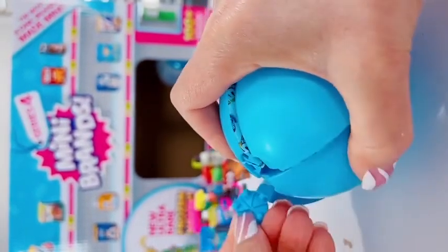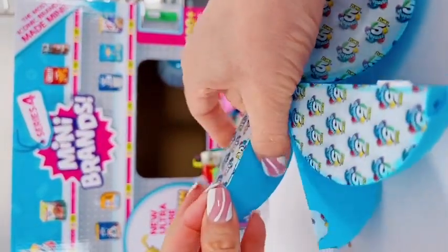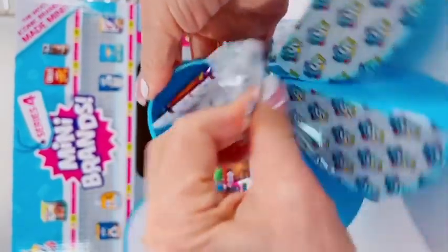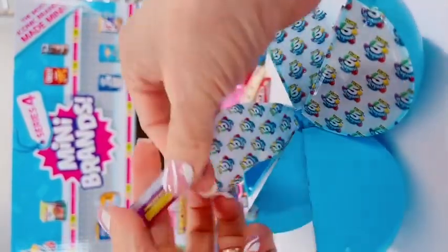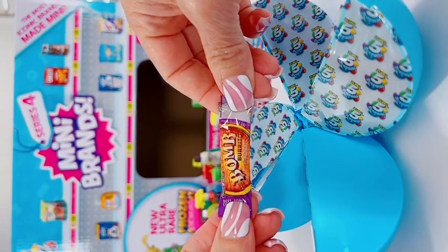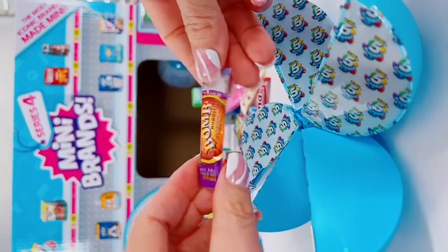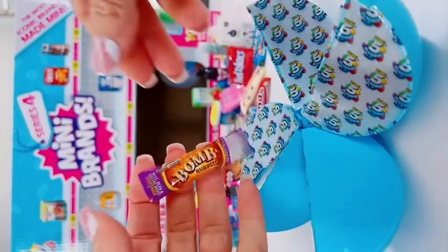Open, open, open. And there. And this is the collector's side in here. I can see it. And what is this? Bomb burrito, or boom burrito. Cool. Okay, a prepackaged burrito. Wait, what's going on?